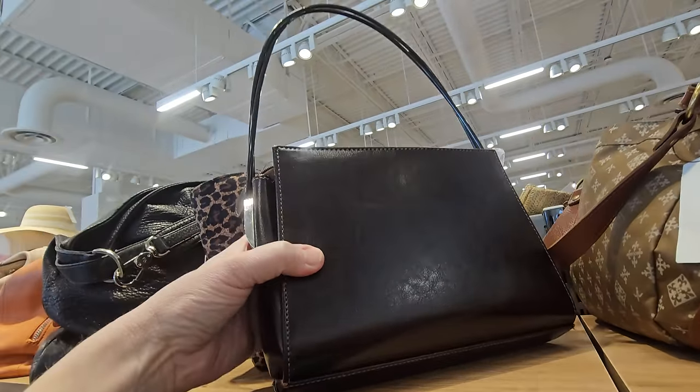Is that a blue Coach? Marc Jacobs. Canteen bag. That's a cute one. Now that's nice. Canteen bag. Look at this, y'all. Another Rebecca Minkoff. Michael Kors. That's different. Coach.